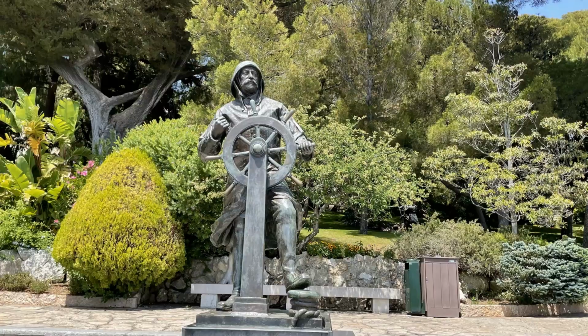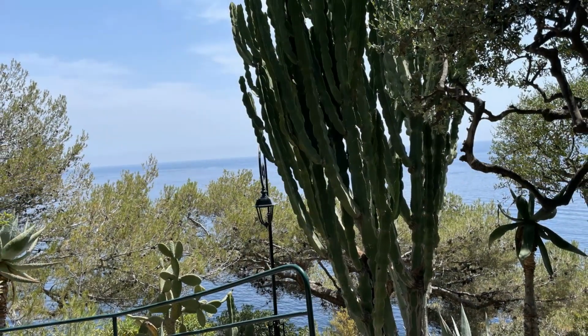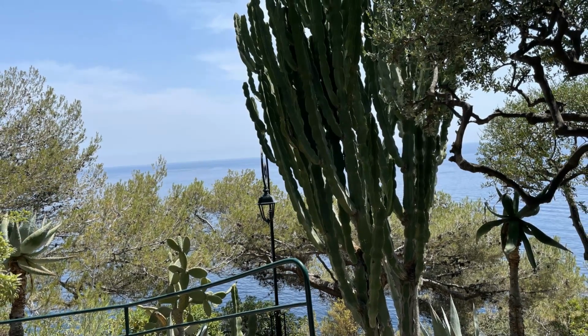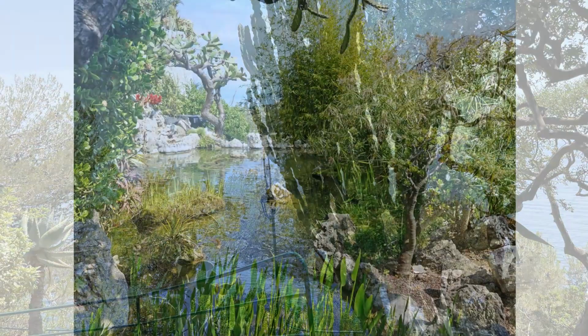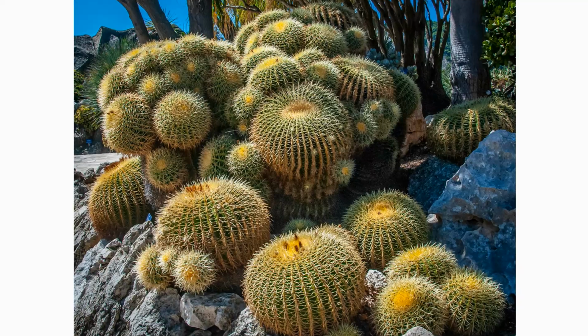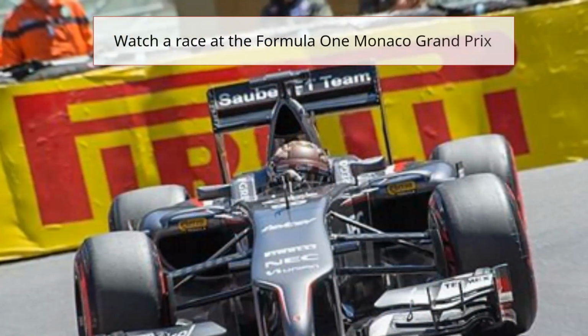Walk around Jardin Exotique. The Jardin Exotique is situated in Fontvieille, close outside the city center. Due to the warm climate, a startling variety of plants, including those from Latin America and Africa, can be found in the garden, which first opened its doors in 1933. 7,000 different plant types are on display. And you can also visit the observatory cave, which is lined with stalactites and stalagmites.